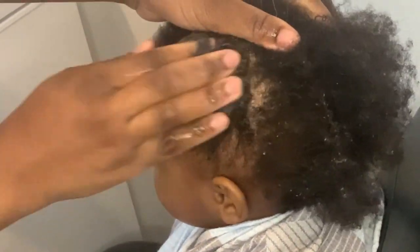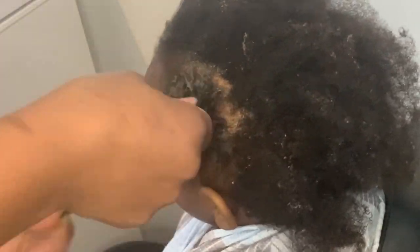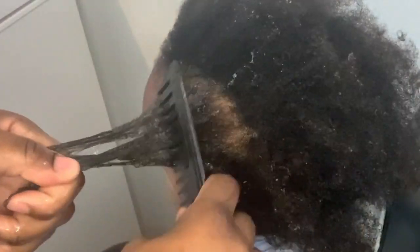Child, please look at my daughter's hair. It's full, her hair is full, you understand? I'm loving this cactus, guys, honestly. I really don't know what to say to you, but child, what I can say is that this thing works like crazy. All right, so I'm gonna take a wide tooth comb and just comb her hair.